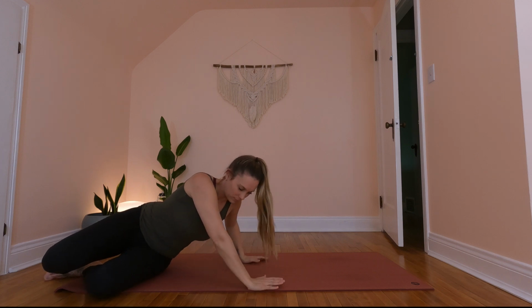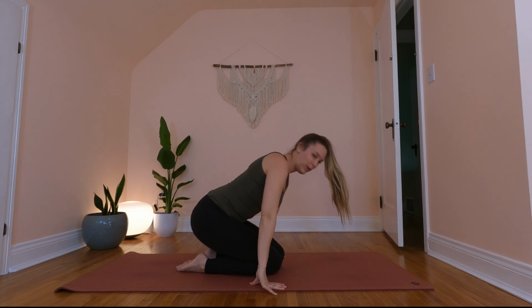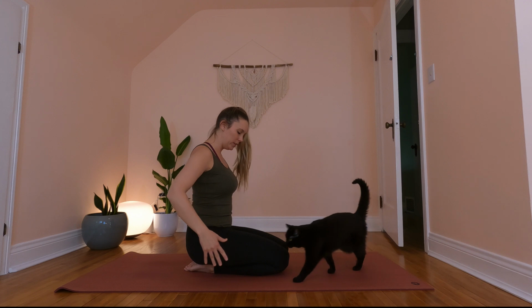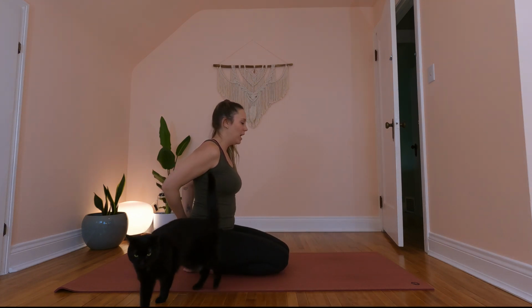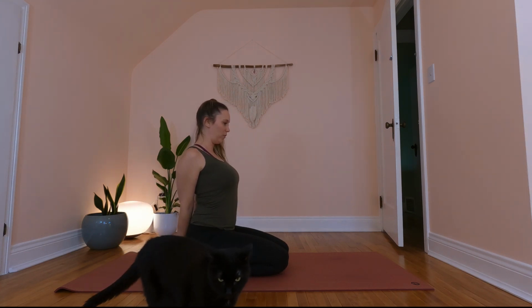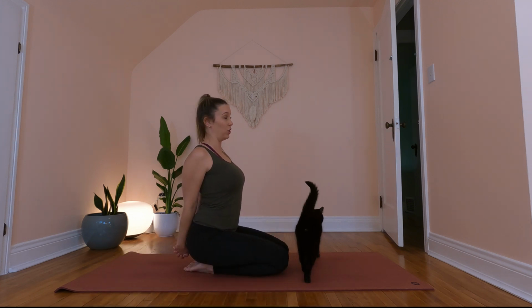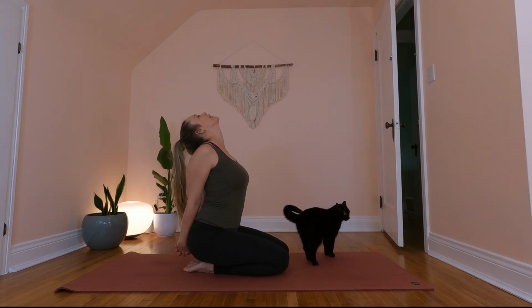So from here we're going to roll back onto our knees. You can come to seated here as well if sitting on your feet does not feel good. We're going to interlace our hands behind our back and push our arms down. We're untucking our feet to the floor, opening up our heart, and as long as it feels good for your neck, we'll tip our chin up to the sky, and we'll take 3 breaths here.